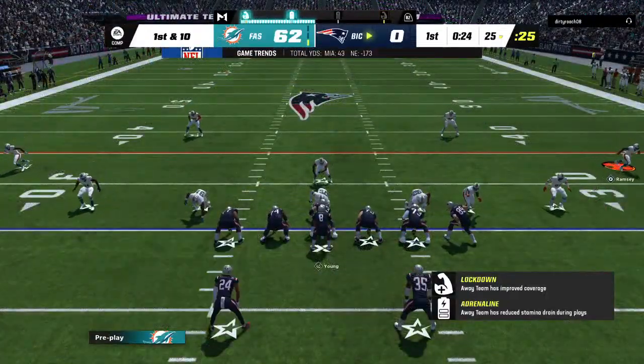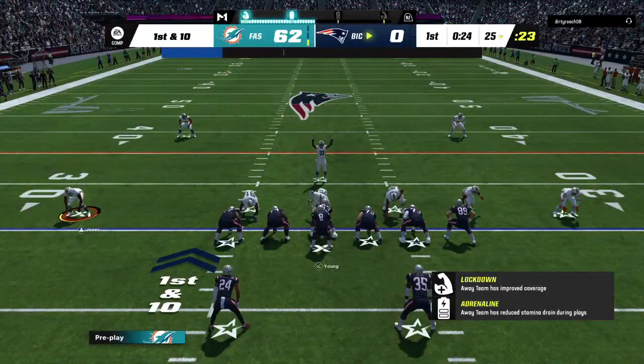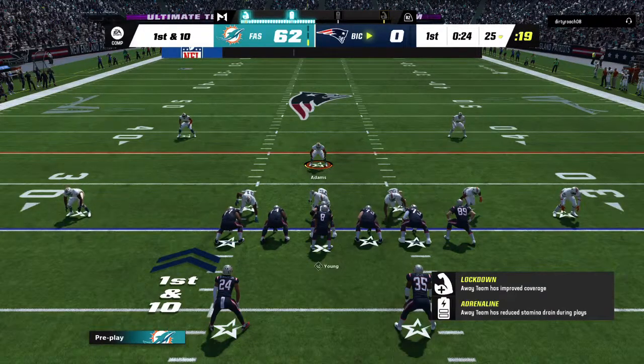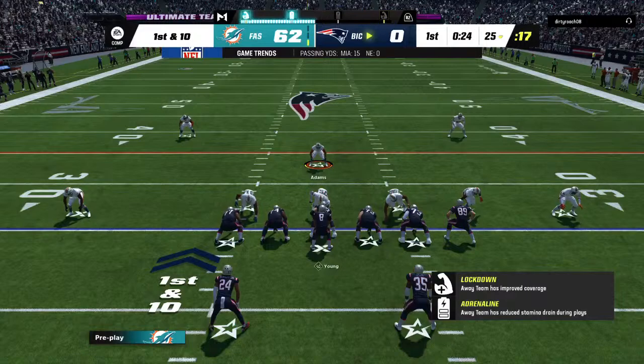The Pats at the line, ready to go. Not only are they in search of their first score, they're in search of their first down in this ball game as they come up 1st and 10.